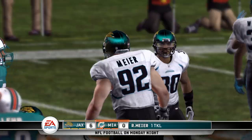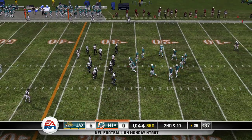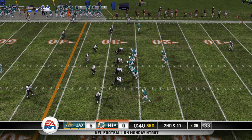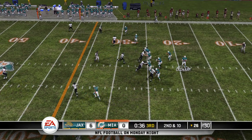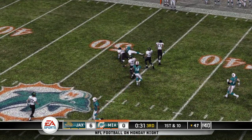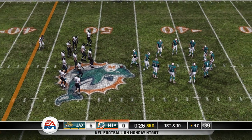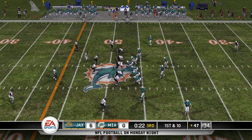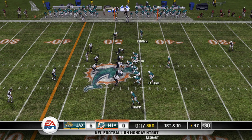Stop was made by Meyer. Williams with his first carry. They didn't hand off to him at all in the first half. Gets the pass off. And he caught it. Tackle was made by Greg Wesley. The Dolphins have been unstoppable when they go to the pass. You think the defense would make some kind of adjustment at halftime, but so far, that just doesn't seem to be the case.